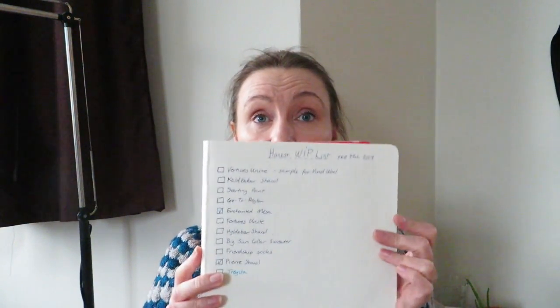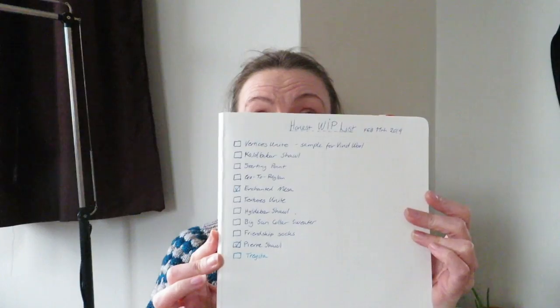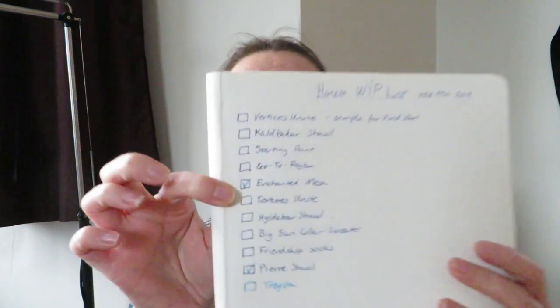Another thing that I do, I make a WIP list. So I list up all the projects that I'm working on. And then when I finish them, like I finished Enchanted Mesa, I just put a tick box and I was like, done. So at the moment I have 1, 2, 3, 4, 5, 6, 7, 8, 9 WIPs on the go.